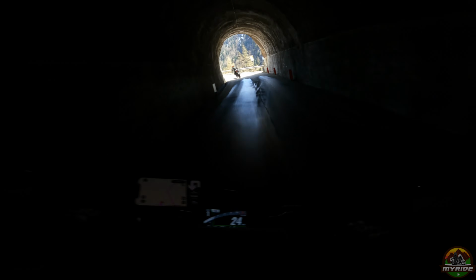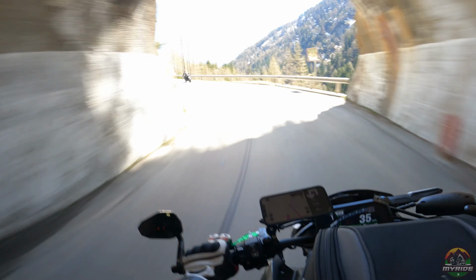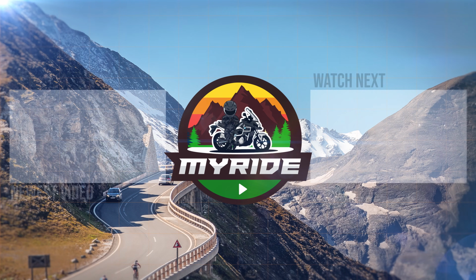I hope you learned something out of this situation, because this is the reason I'm showing this to you guys. So always wear your gear and be careful when you're riding on your bike. As you can see, even a little shaded area could get your biggest enemy as a rider. Now go out, stay safe, ride your ride.